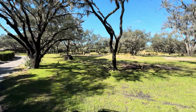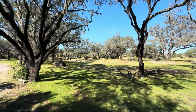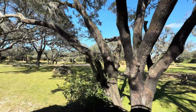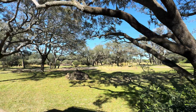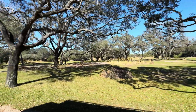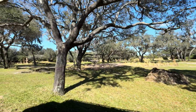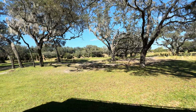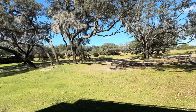Now let's see what else we can find. It doesn't look like there's too much hanging out here towards the beginning of the West Savannah. That's totally all right. Doesn't look like there's too much. It does look like maybe next to this hill over here we might see some African painted dogs, but we'll see. Continue moving here. See them laying down just a little bit.